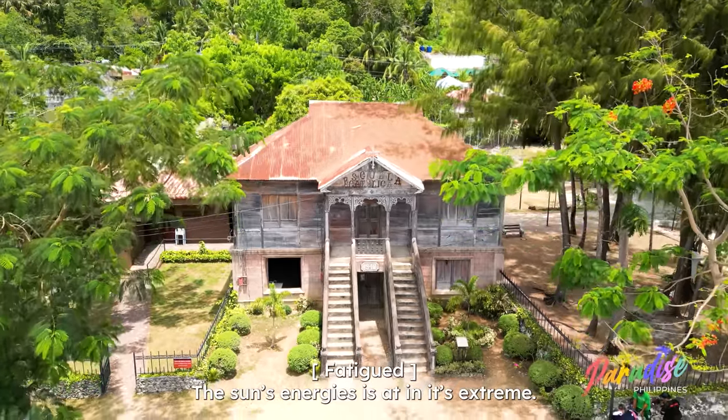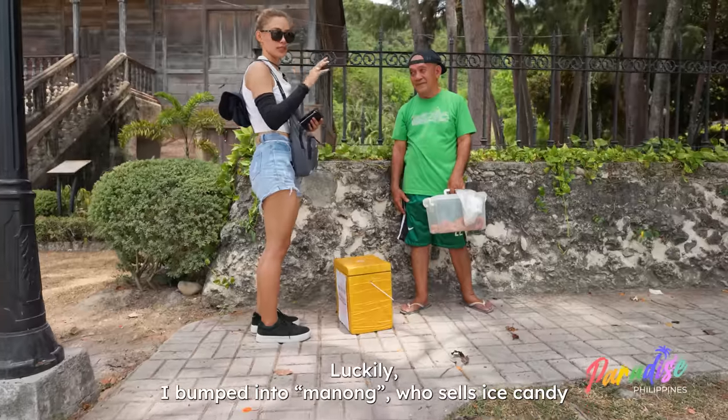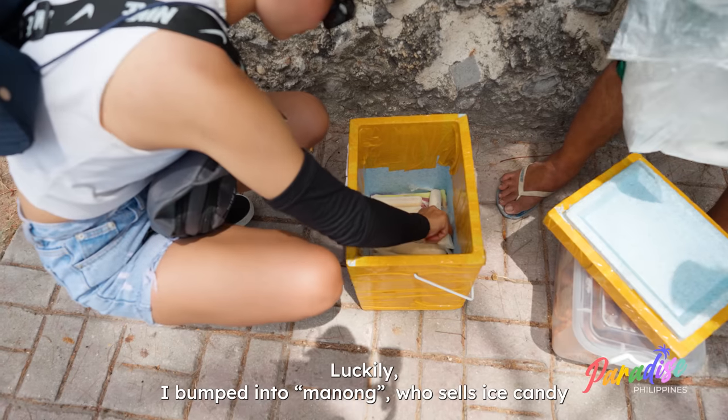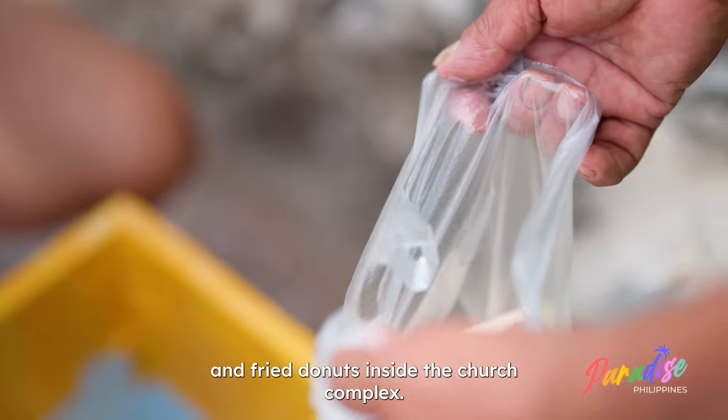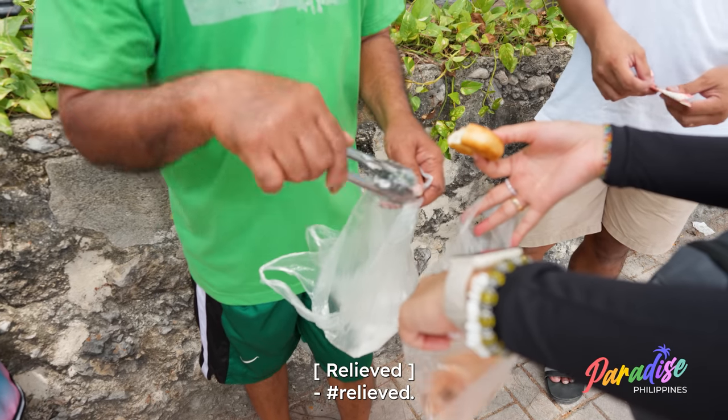The sun's energy is at its extreme. Luckily, I bumped into Manong, who sells ice candy and fried donuts inside the church complex. Hashtag relieved.